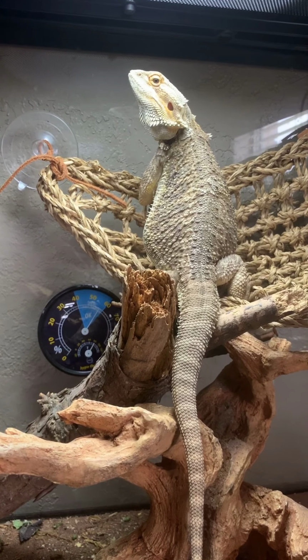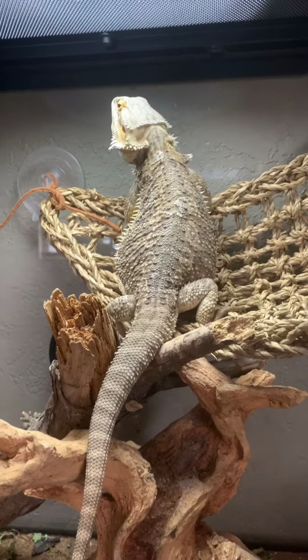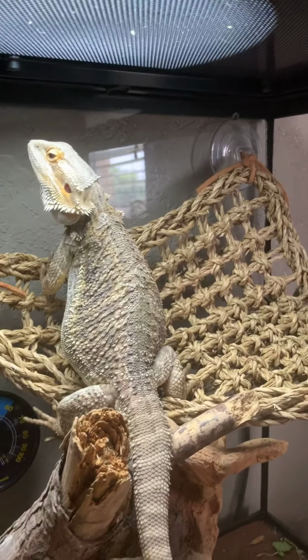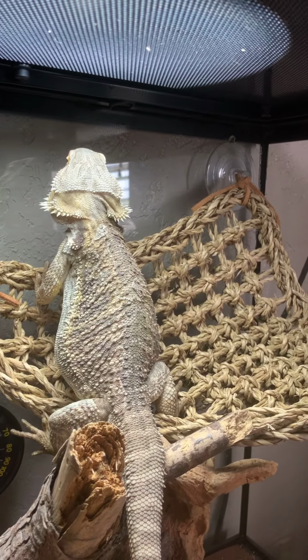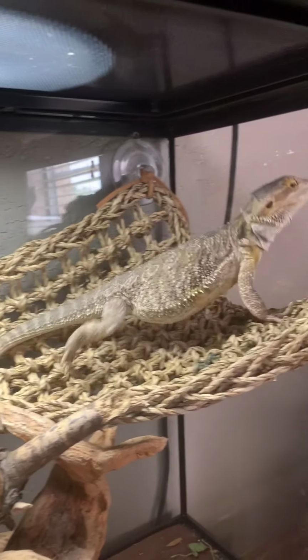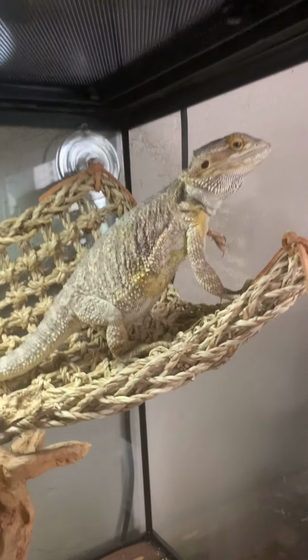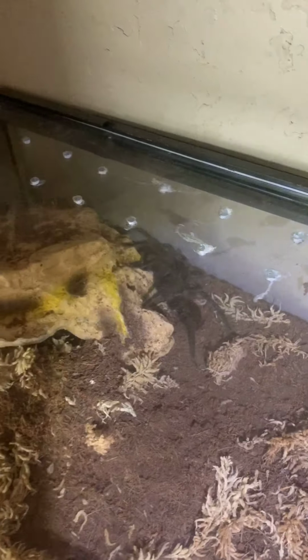This is Steve. He's our bearded dragon. He is getting ready to get a new enclosure soon. I've already ordered the enclosure. And then I'm going to completely redesign it so he has a big spacious enclosure and some better lighting, and he won't have the glass.